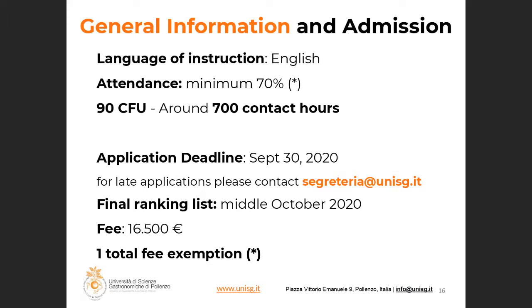For the courses in English, for the attendance, there has always been the rule of at least 70%. This year, due to the situation, some courses went online. Actually, right now in Pollenzo, all the courses started in presence again. But right now, all the courses are also recorded. So if there are students that prefer not to attend in presence, they can attend at a distance.